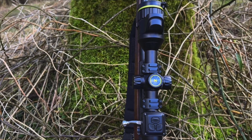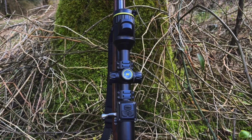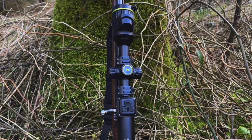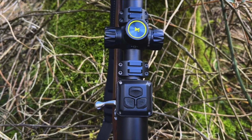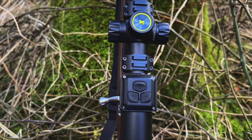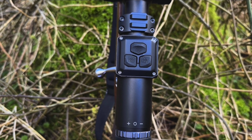The scope has a full metal housing with impact resistance. I'm not going to try the impact resistance at the moment. However, knowing how clumsy I am, I'm sure it will happen at some point. Your buttons on the outside here, you've got your on-off at the top there, you've got your battery housing on the right, and then you just drop down and you can seamlessly and easily take some videos and photographs.